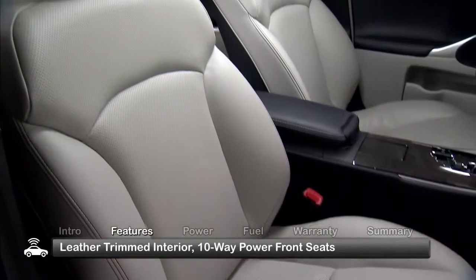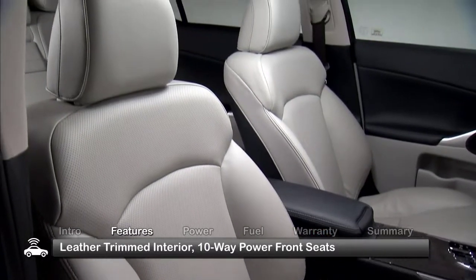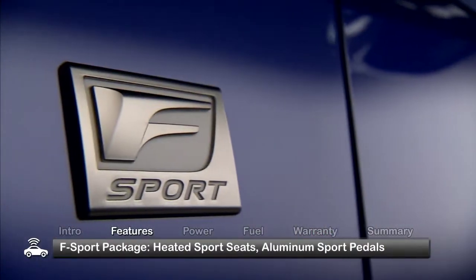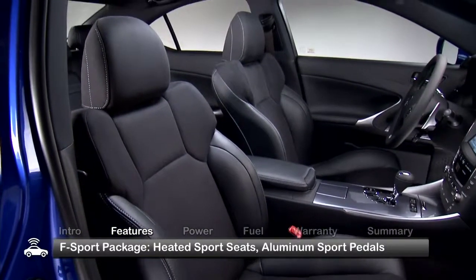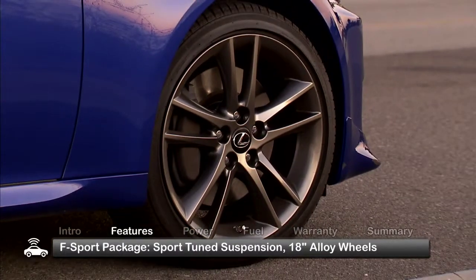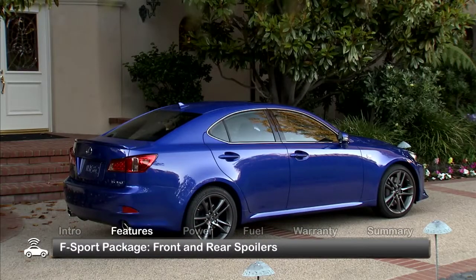A nicely appointed leather-trimmed interior includes standard 10-way power front seats. An optional F Sport package adds features including heated sport seats, aluminum sport pedals, a sport-tuned suspension, 18-inch alloy wheels, and front and rear spoilers.